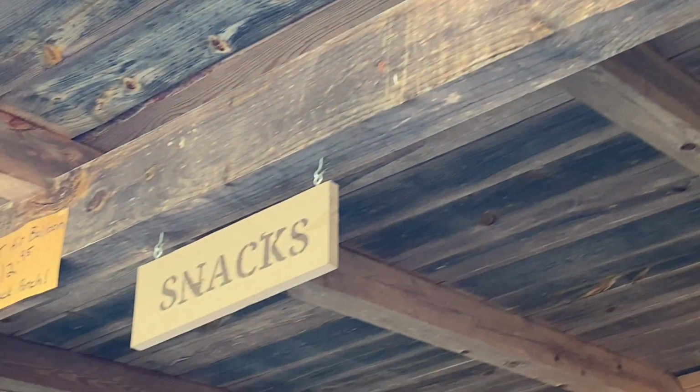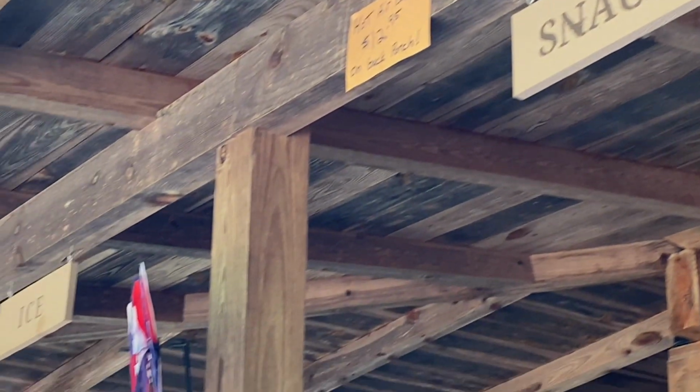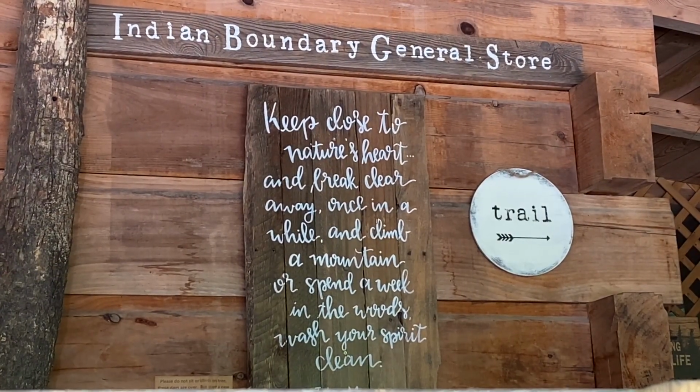One thing to remember when you're going into the Citico Wilderness is you are going into a true wilderness area, so it's important to have any camping or fishing supplies with you before you get here. If you're coming in through the Tellico side, I would highly recommend contacting Tellico Outfitters. Before then, you can call Tennessee Fly Company in Charleston, Tennessee. There are various outlets and stores in Tellico Plains where you can buy supplies, and then if you make it up this far and need something, you can also swing into Indian Boundary Store.